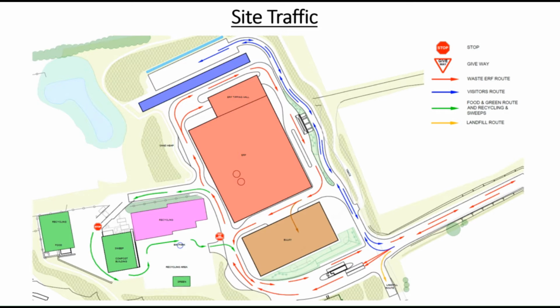There are different routes on site you need to follow depending on what you're delivering. To tip waste to the ERF bunker, you will arrive on site by the main haul road. Here, traffic lights will guide you to the correct weighbridge, normally to the left of the weighbridge building. You will then drive over the weighbridge and up the road towards the tipping hall. After tipping, you will then exit the tipping hall to the right, past the diesel storage tank, and following the road round to the south side of the building before exiting via the weighbridge.